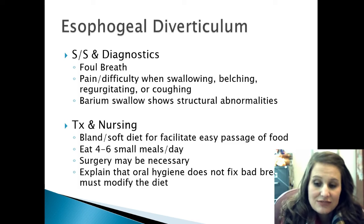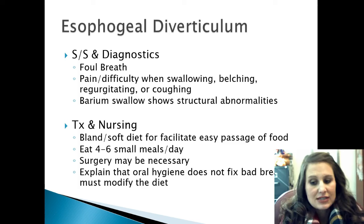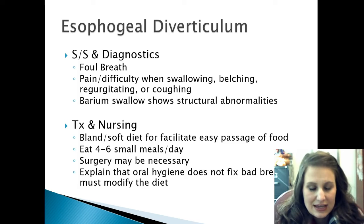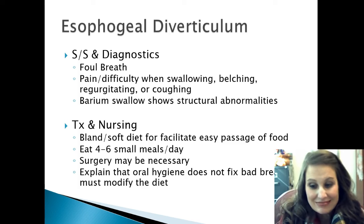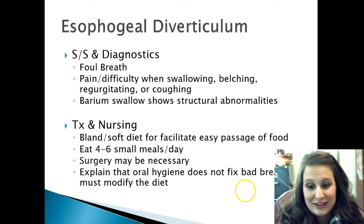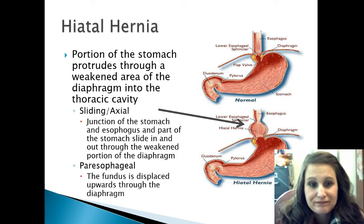They may actually have to go in and do surgery, and that just kind of depends on case-by-case scenarios. But they need to know that they have to change their diet. Doesn't matter how many times you brush. If food is trapped back there, it's not going to help your breath.